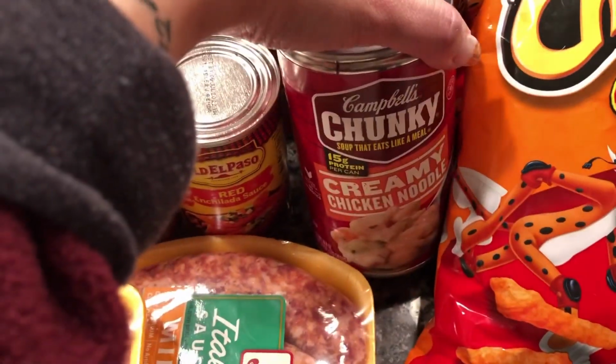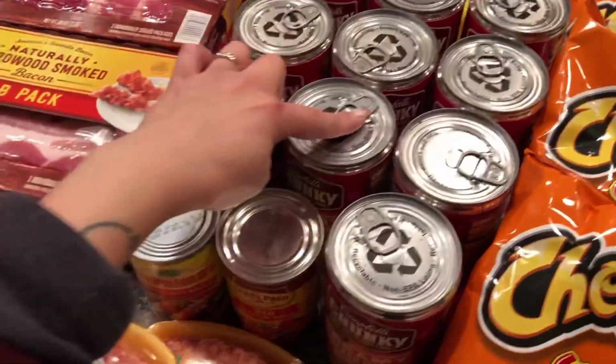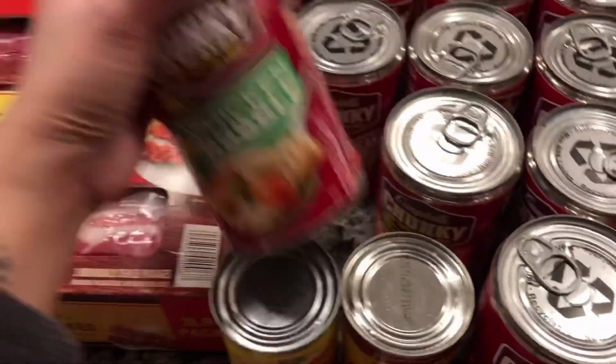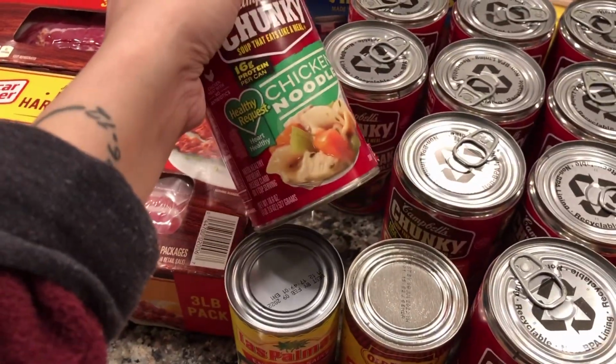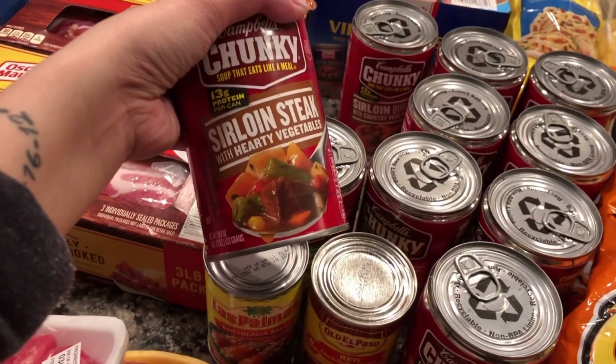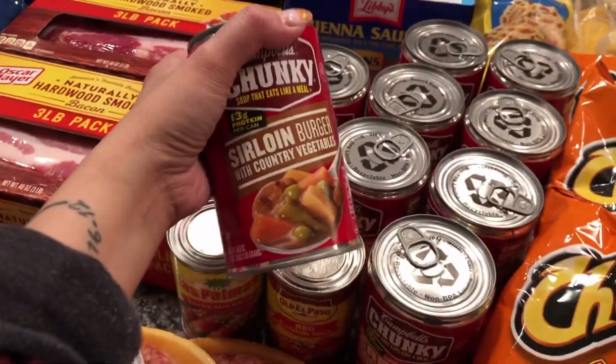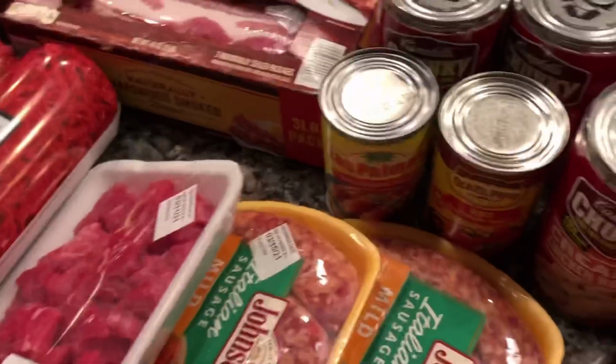for him. And then if you have seen my other grocery haul video, you know we love soups in this house, so we pick up some of them because we only have like 2 left in the cabinet. My husband picked up the sirloin steak, and then I pick up the classic chicken noodle, but our all-time favorite is the creamy chicken noodle. We pick up like 8 of them.